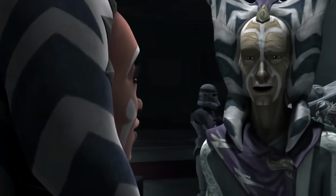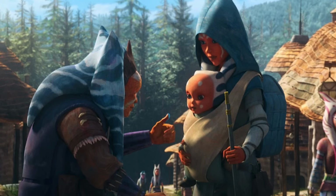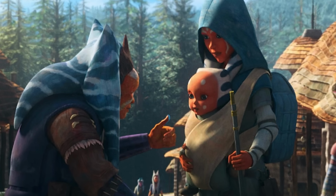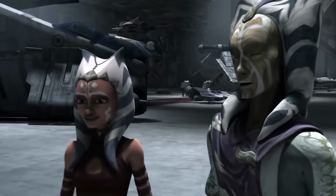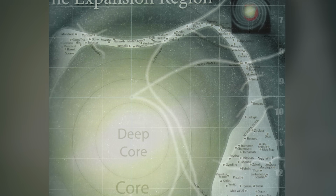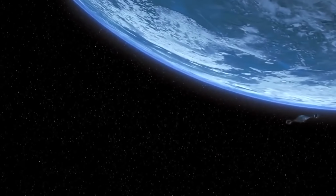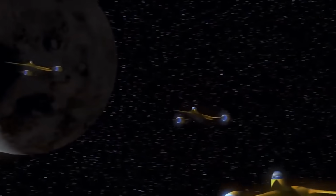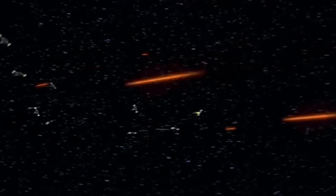Originating from the captivating planet Shili, within the Expansion Region, the Togruta's ancient heritage is still deeply intertwined with this grassy, wooded world. Ahsoka's birthplace, a quaint village on Shili, is cradled by picturesque mountains, resplendent foliage, and a myriad of exotic creatures. Set amid the cosmic tapestry of the Star Wars galaxy, the Expansion Region occupies the area between the Inner Rim and the broader expanse. This dynamic realm bore witness to numerous conflicts during the tumultuous era of the Clone Wars, adding layers of history to its already rich narrative fabric.